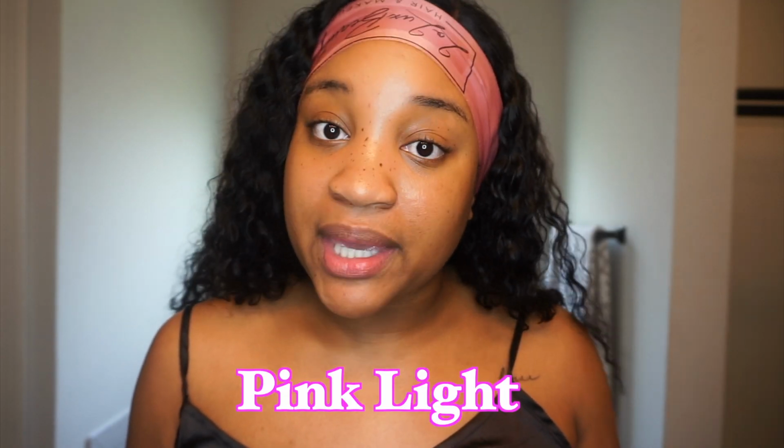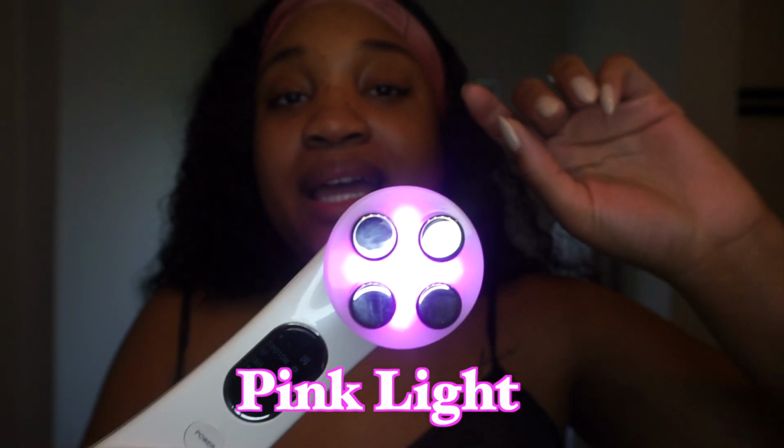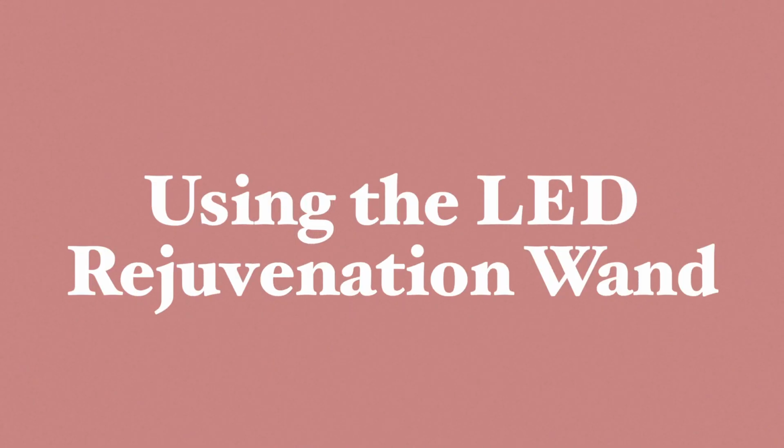The last light is the pink light. How cute. That's cute. The pink light is used to whiten the skin. I'm not going to be using this pink light. I don't need to whiten my skin at all. So based upon the LED modes, I feel like I will be using the red light, the green light, and probably the blue light. I'm probably going to use all the lights, just not that pink light, because I don't need to whiten nothing but my eyeballs. That's all I want, in my teeth. I just wanted to do that quick little summary of it.